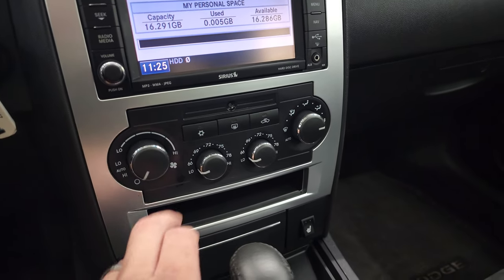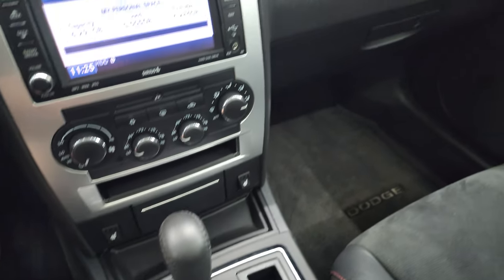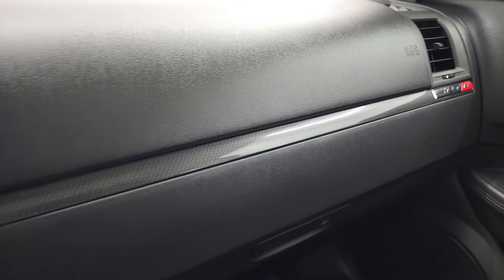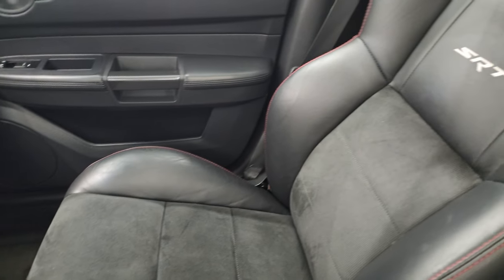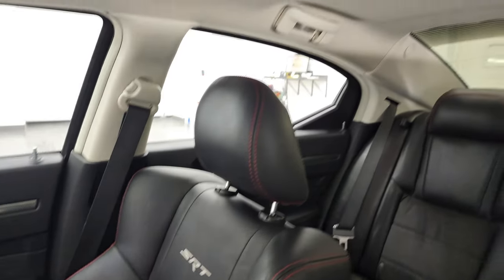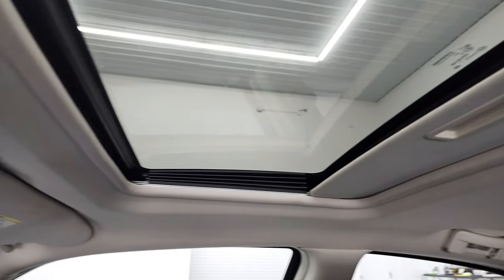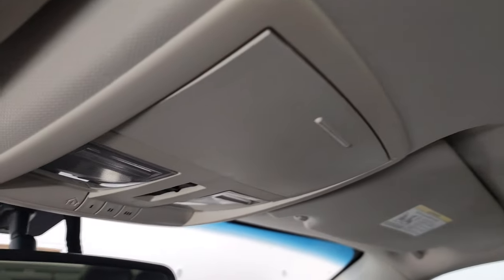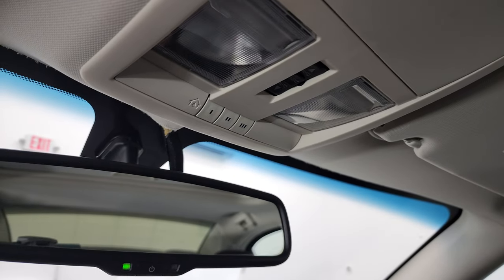Down here, your climate controls, including your dual climate controls, heated seat buttons, automatic transmission. You get that carbon fiber dash trim on there as well. And the passenger side floor mat and seat are in fantastic condition too. The headliner is in really nice condition on this car, and it does come with the power sunroof. You get map lights, Homelink buttons for your garage door and security systems, and auto dimming mirror.